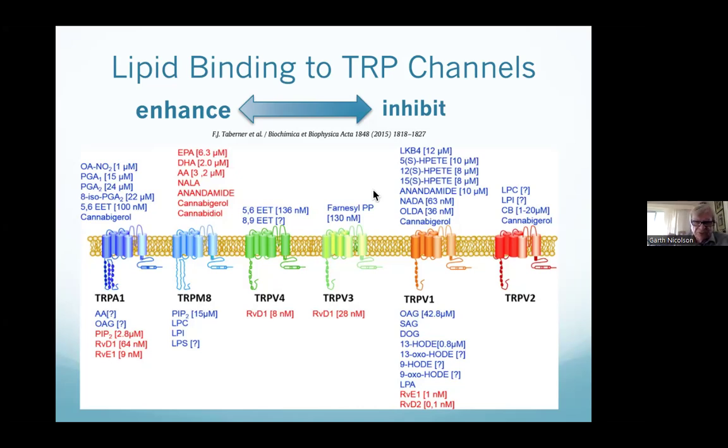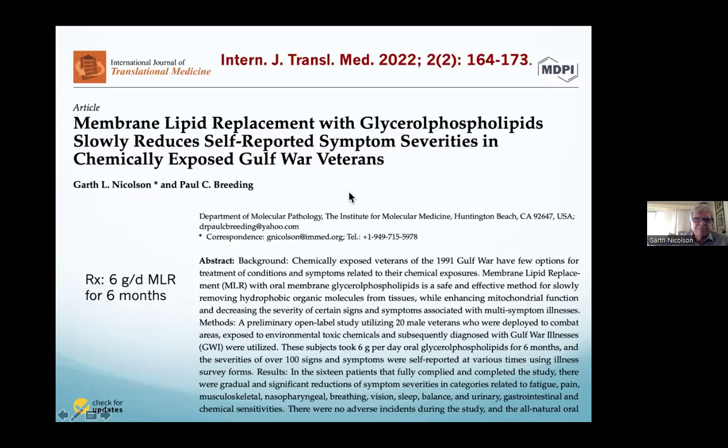And these are the channels which control the flow of ions in and out of the cell. If they have the correct lipids binding to those channels, they can function. But if you replace those lipids with our membrane lipid replacement, we can affect those channels and basically bring them back under control. And this is shown here in a study we did of Gulf War veterans.